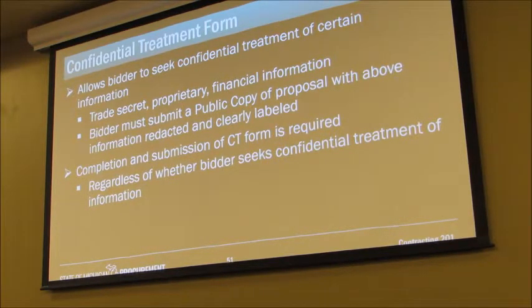Because of a change in the, not the FOIA Act, because of a change in the DMV Act, which affects the FOIA process, it allows the bidder to seek confidential treatment of certain kinds of information. If they've got a trade secret or proprietary information or financial information, they can designate that as confidential. And if we agree, we will not release it in response to a FOIA request. It's a better situation for everybody because bidders were understandably reluctant to include that kind of information in a proposal, knowing that it could be FOIA'd.